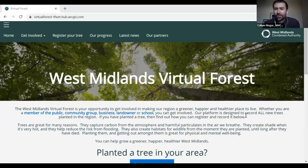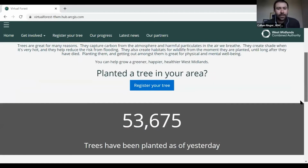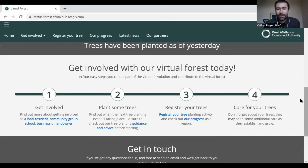So as I scroll down, it takes you to register your tree, which I'll go through with you shortly. It tells you how many trees have been planted. This number is fictitious, and we'll have an accurate number from what happened earlier this year when we transfer the data from the previous site. So that will be everything that happened from the 1st of January 2020, when it's the official start date, and a few ways to get involved here.